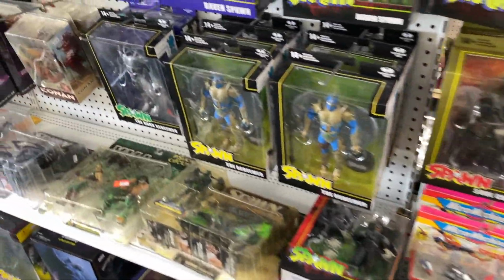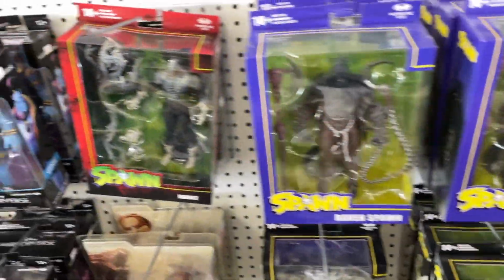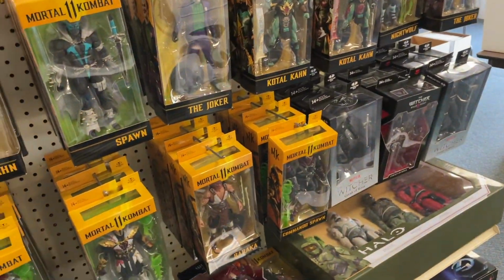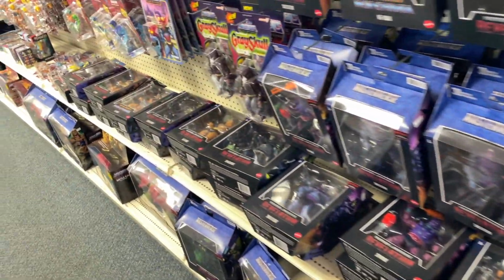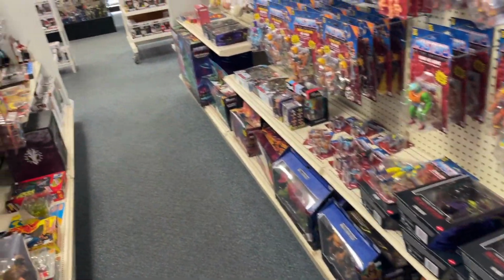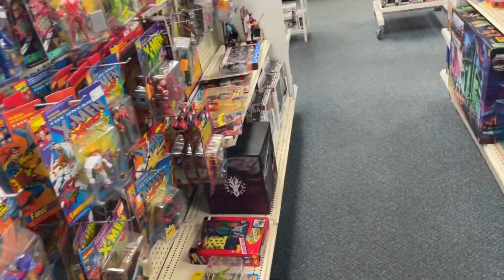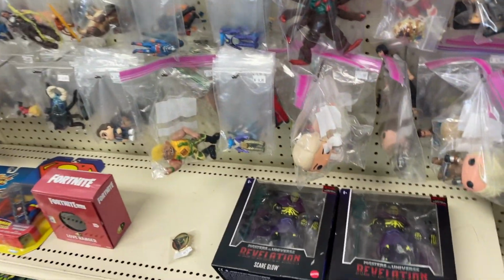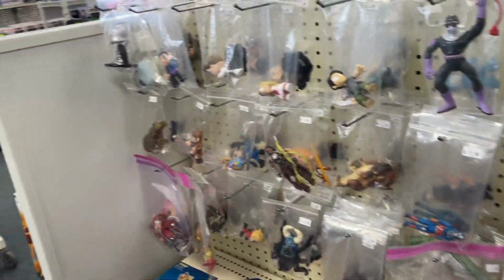So again, highly recommend you go to this store specifically if you're in the area, or if you have a local store near you, hit them up, see what they got. Take a break from Walmart and Target, see what your local store has. They might have stuff you're looking for that you have not been able to find in your local retail store.